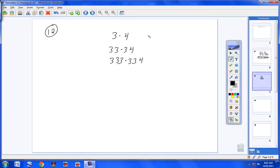All right, here we go. 3 times 4 is 12. Then look what they did. They added a 3 here, and they also put a 3 here in front of the 4. 33 times 34 would give you 1,122. And then they added another 3 here and another 3 here, just like they did up here. And if you take 333 times 334, you will get 111,222.